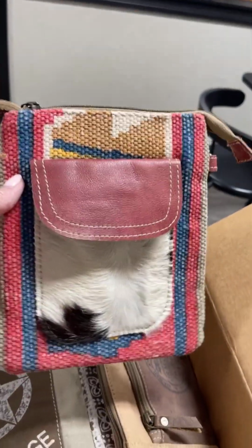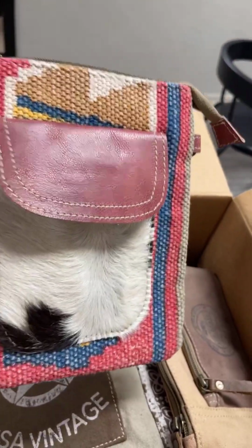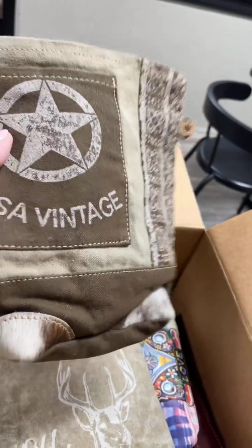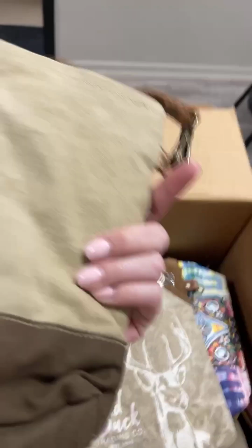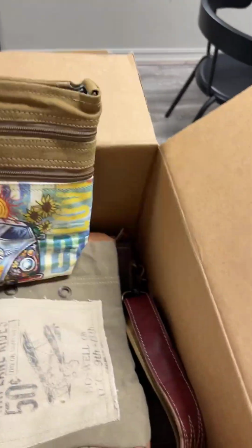Anymore, they've branched out from just recycled military tents. This is like a recycled canvas, or some are rugs. It has a little pocket. Put all the little ones on top. This is just a little notions bag or wristlet bag. This one has a little cowhide at the bottom. It says USA Vintage. Some of them say stuff on back, but so far these are plain. For your deer people, Old Buck Trading Company. It has a zipper on the back. Everyone's a little unique. It's not like they just stick with one style.